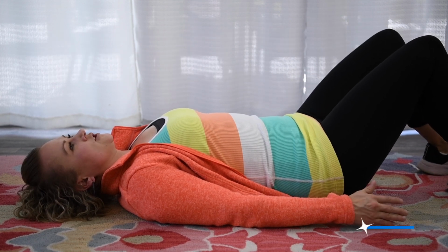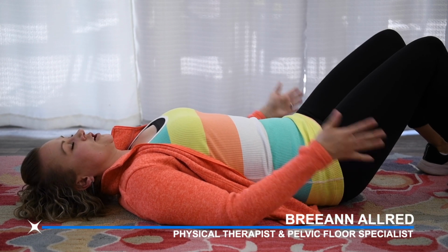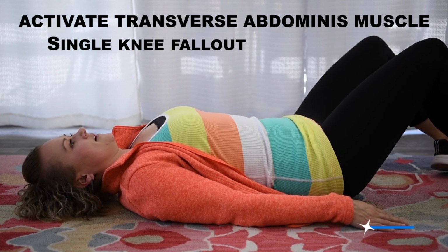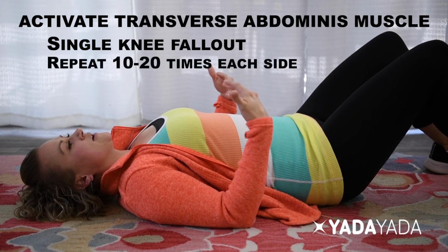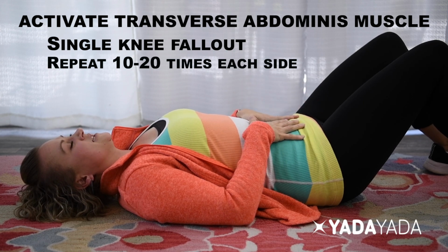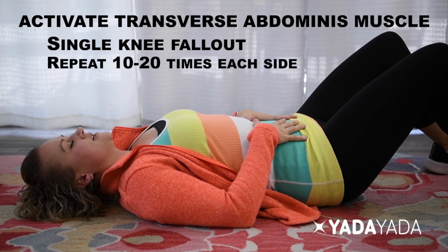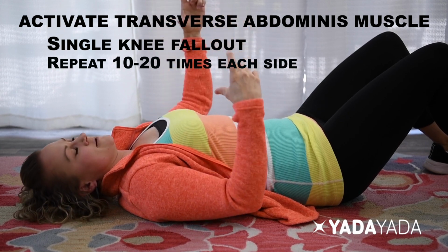Now the next one for the transverse abdominis is that you're going to start in this position. You're going to activate that transverse abdominis, and then we're going to let one knee fall out to the side and come back up. Other knee out to the side, come back up. Now, these exercises can be very easy, but if you're actually really focusing on the transverse abdominis, they're quite difficult to do. With this letting one knee fall to the side, we call it a single knee fall out. We want to make sure that you're not allowing your pelvis to teeter-totter side to side.